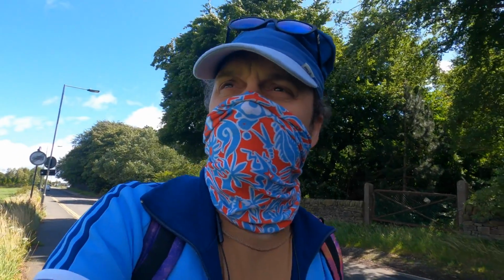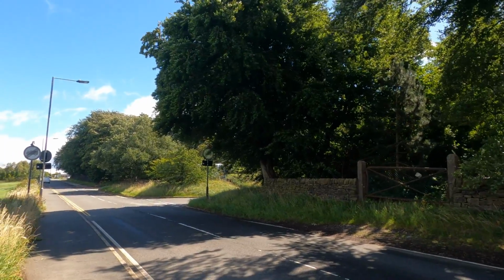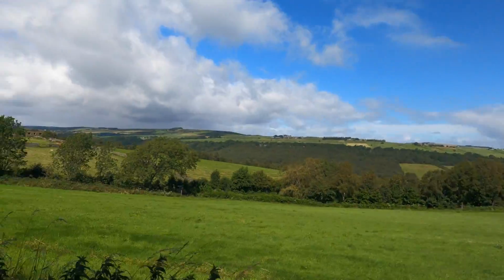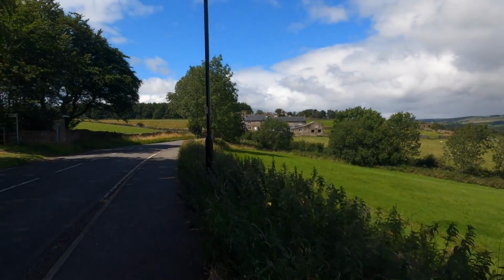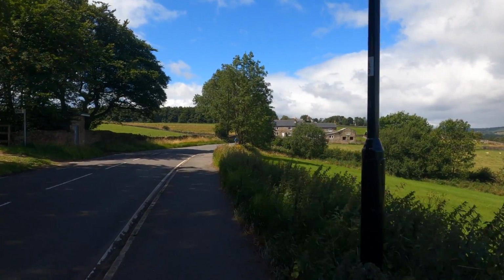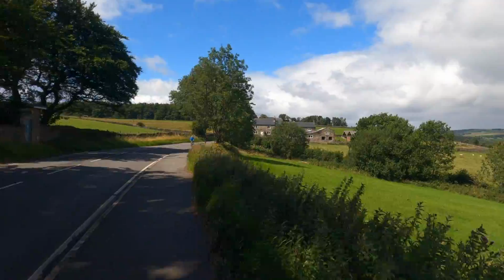Very nice. So as you get off the 51 bus, you need to come to the main road and turn left, and then just keep walking down here, and eventually there'll be a public bridleway which will take me onto the walk.